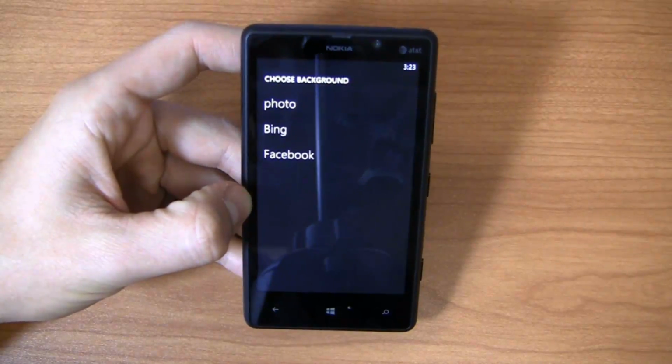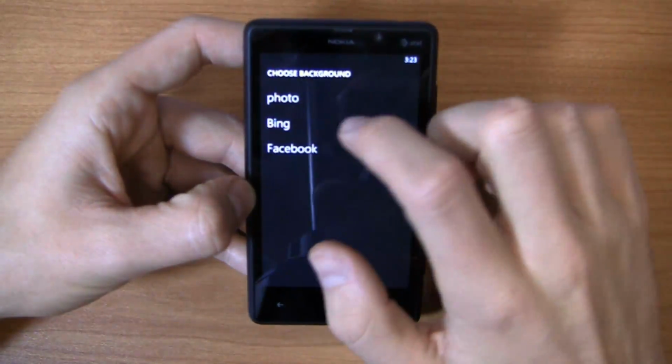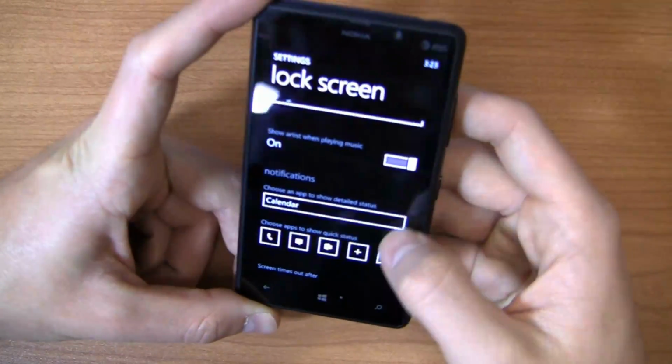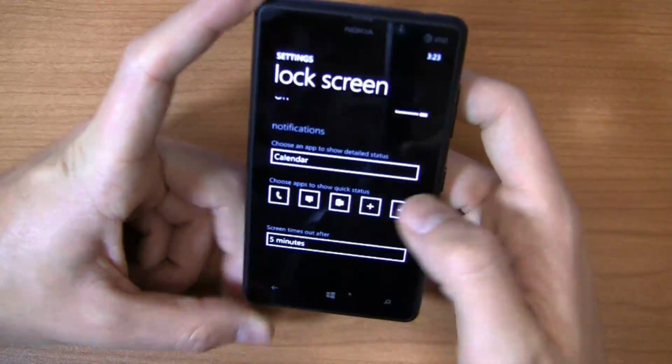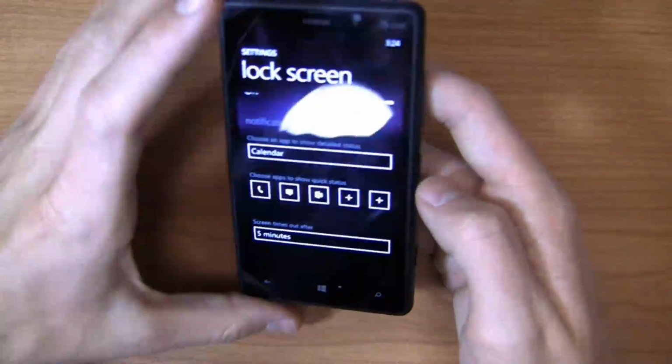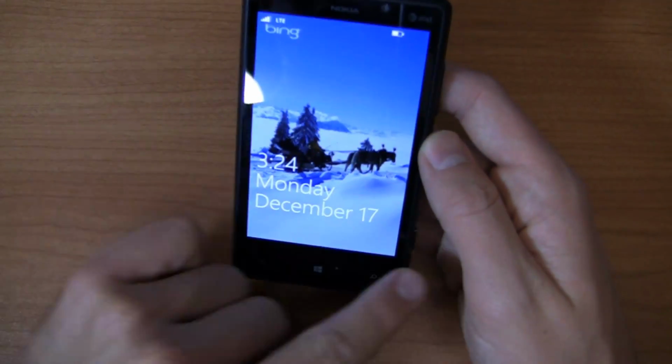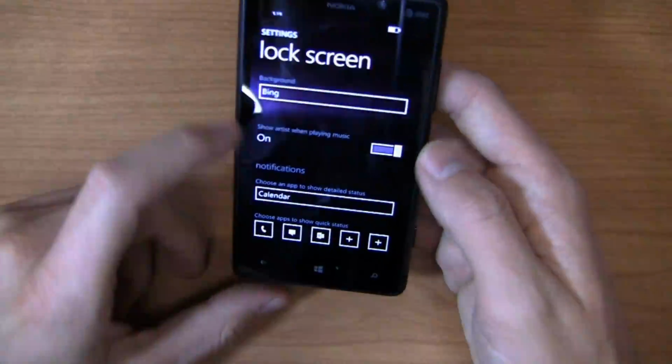On the HTC devices, they have a great HTC application which shows you the weather, and then of course Bing. I can select Bing, and I can show the artist when playing music. I'll turn that on, and I have my applications and my quick status, for example, down here at the bottom. So when I turn it off and back on, I've got Bing now selected, but all those little shortcuts down at the bottom, I can customize the look and feel and the order of those.